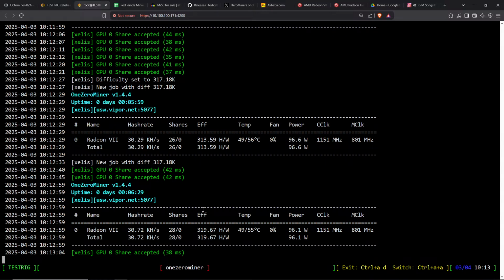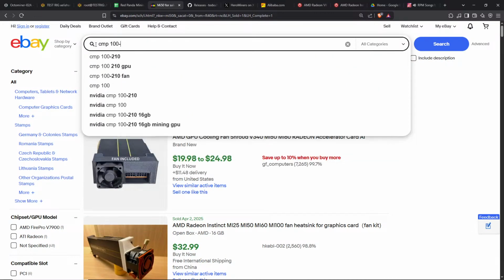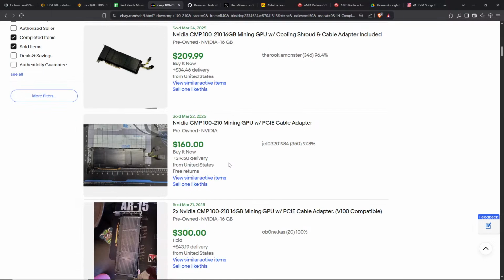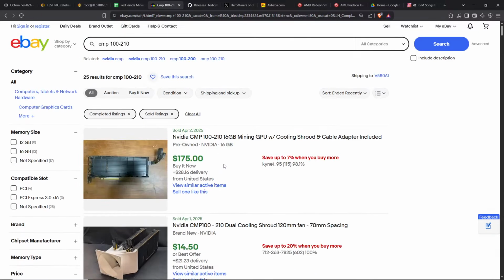I'm going to go hard on buying memory-based cards. So even the CMP 100-210s, I've seen them go down in price. Let me see. CMP 100-210. Okay, not really. They're still okay. At one point, I saw these at like $125 last year. So the price is still kind of high in my opinion. But they are coming down. But I personally would not pay this much for those.